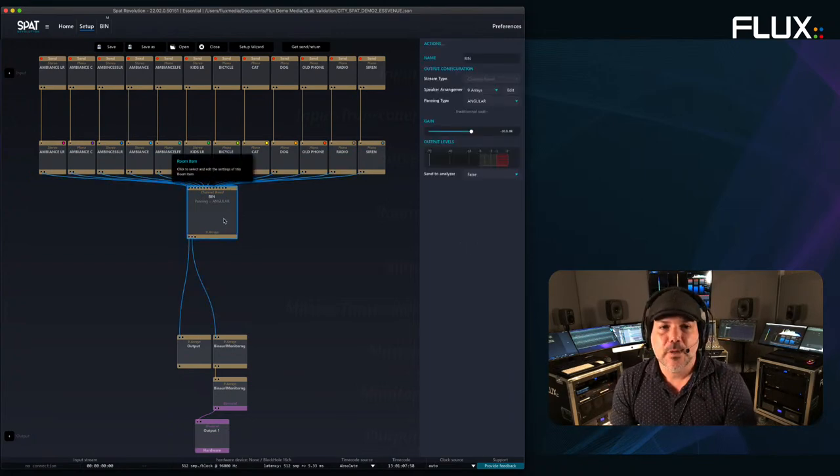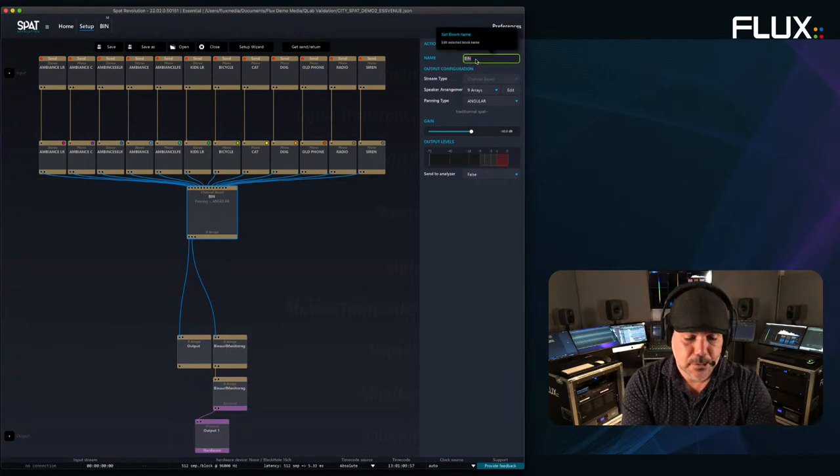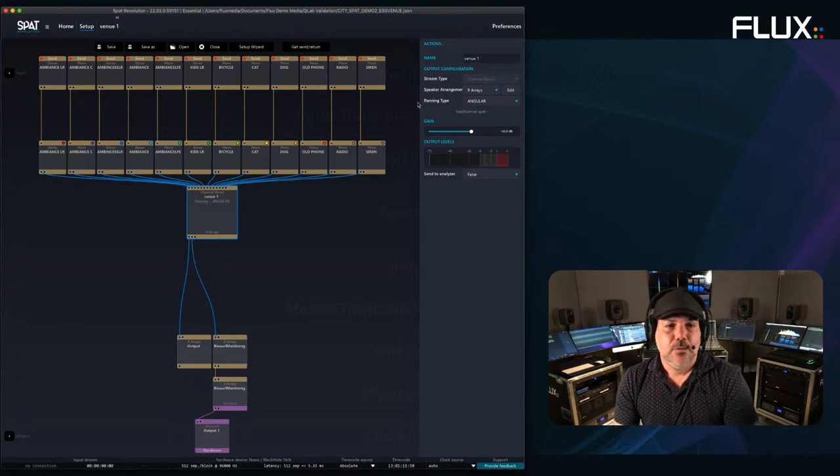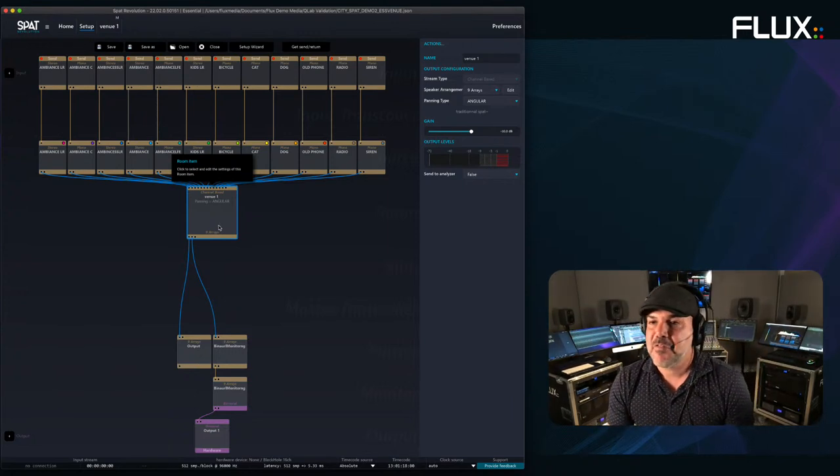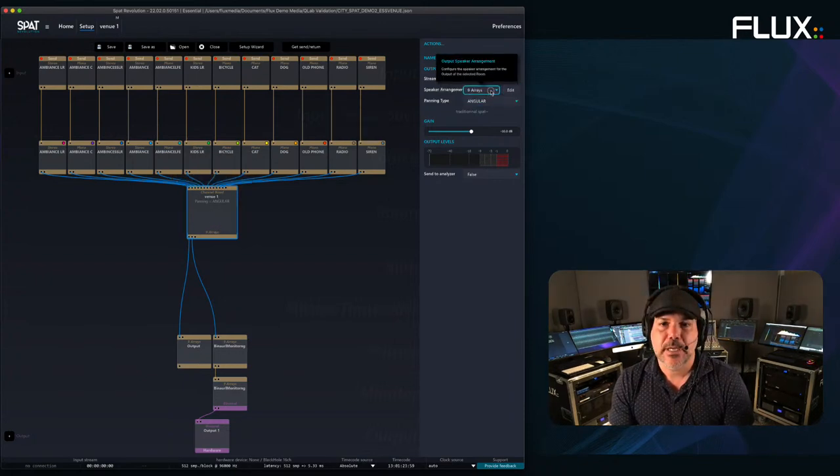But it's going to an actual room. It's called bin. It could be a venue, with a nine line array system, frontal system. Let's say we were building something for a specific venue. So what we have the ability to do is load that speaker arrangement, and we have custom arrangements, predefined arrangements. That's not the subject of the day.